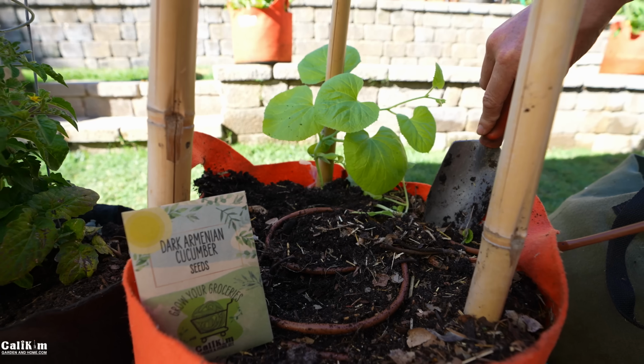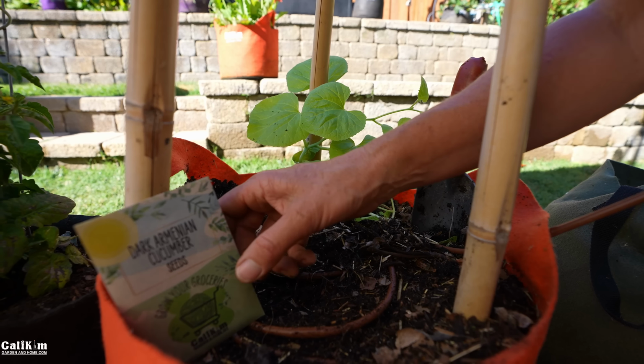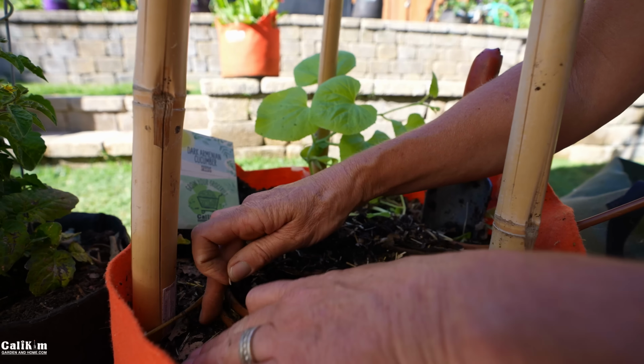And you could fit 3 cucumbers in this container. We're also going to plant the dark Armenian cucumber seeds. Don't have a transplant growing? No problem. Start right from seed. You can pop a couple seeds here right at the base of the trellis.